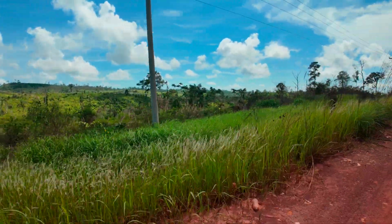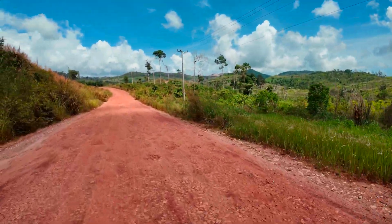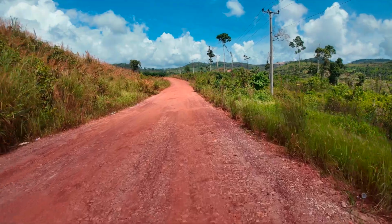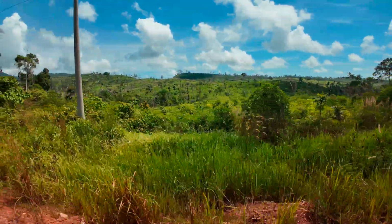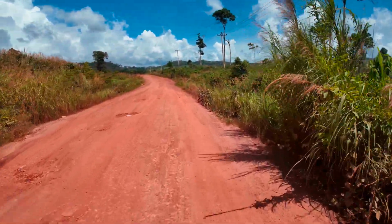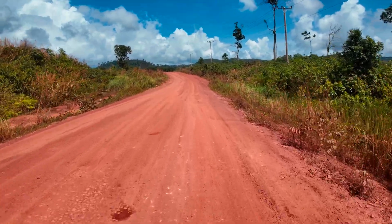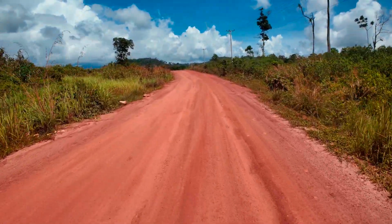Well, this is it. Dirt road. This is the nicer part of the dirt road. Lots of ups and downs. But I have a feeling this is all it's going to be for the next 38 kilometers. I mean, 68 kilometers. And Google Maps is no use here. They don't even have this road. Organic Maps did. So, Organic Maps saves the day again.